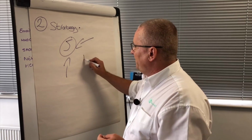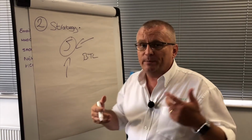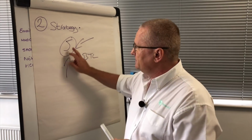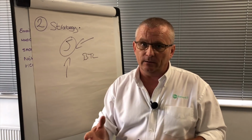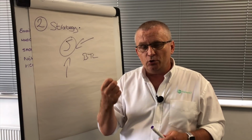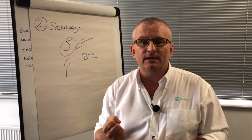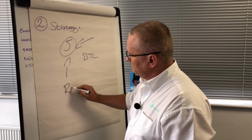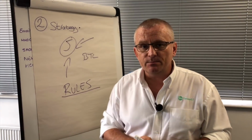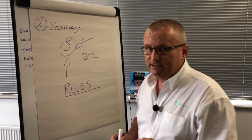You might want to do buy-to-let property. Buy-to-let property is okay, but it's not going to give you those cash returns that a HMO property will. So pick your strategy, and when you pick your strategy, you need to set some rules of investing.